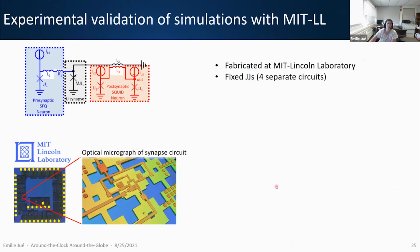To verify that our simulation results are relevant, we also fabricate the neuromorphic cell and compare it with our simulations. For that, we work with MIT Lincoln Lab to build our neuromorphic cell, where the magnetic Josephson junction here is replaced by 4 fixed Josephson junctions with different critical currents. The figure here is an optical photo of the circuit from the foundry.